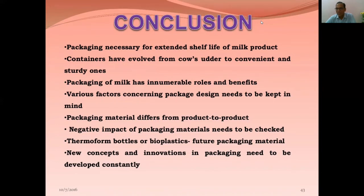So when we design a package, we take a material, we first think about its recyclability. How much recyclable it is. Is it biodegradable or not? And if there is a negative impact of the packaging, that needs to be checked, that needs to be stopped. Thermoform bottles or bioplastics are the future packaging material. A degradable plastic, imagine that you are using plastic and that is degradable. A lot of research is going on, and very soon, in the very near future, biodegradable plastic will be all around.